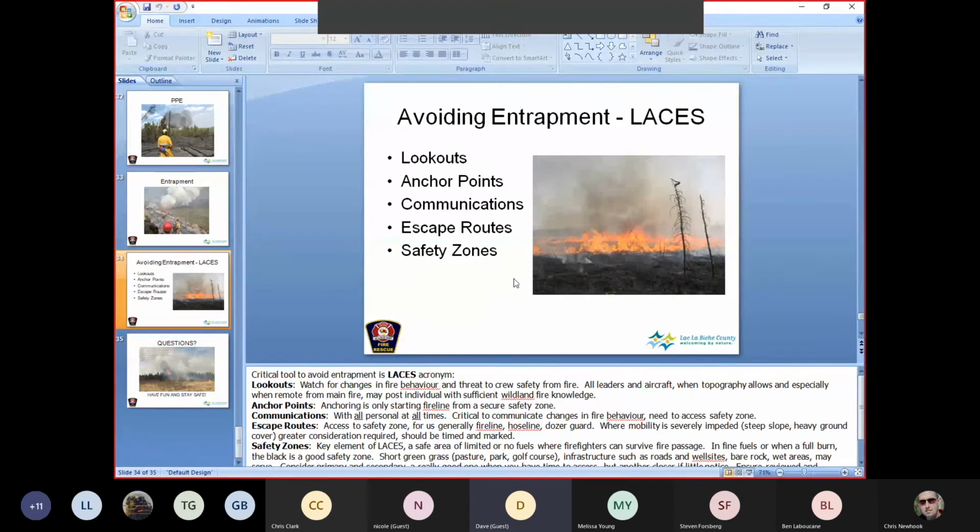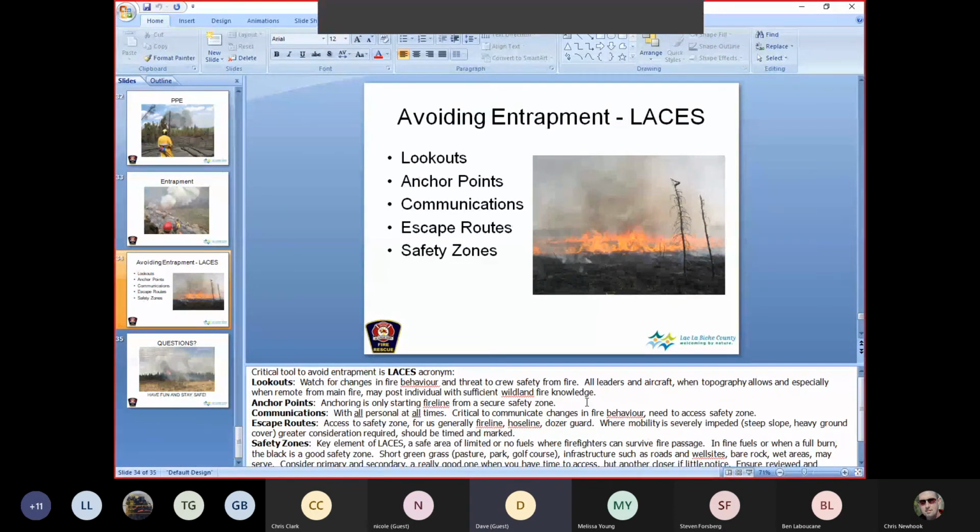One thing, when it comes to the size of a safety zone, how big does it have to be? Sometimes they'll say generally 2 to 4 flame lengths. So you can see for grass, it could be very small. For something like black spruce, it could be very large.